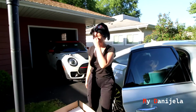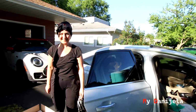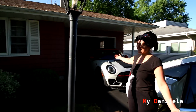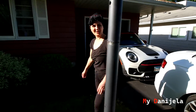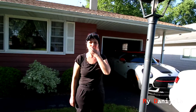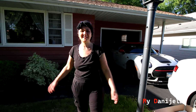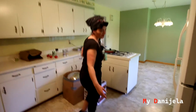We bought this house. Look at what a nice neighborhood it is. This is our neighbor cutting the grass. This is the house we bought, and we will remodel it. It's a pretty cute cartoon house. We are planning to remodel this house and make it nice, and then we will give you the answer. So, we're coming in the entrance from the garage.